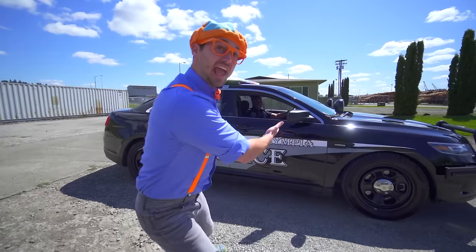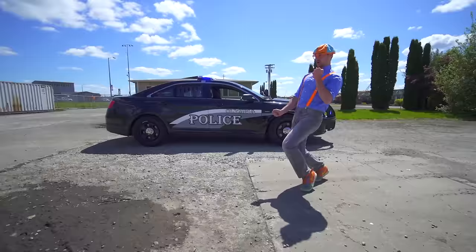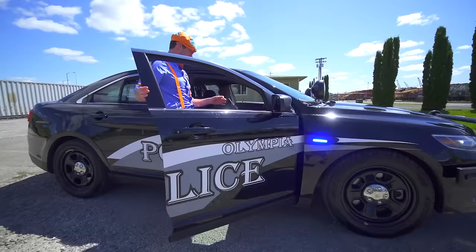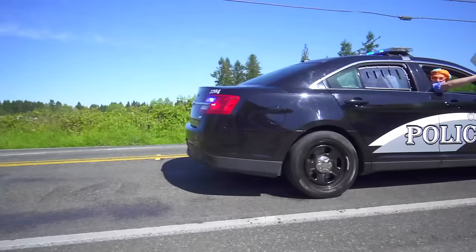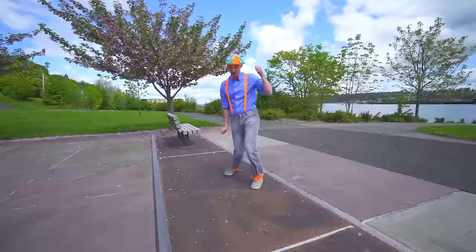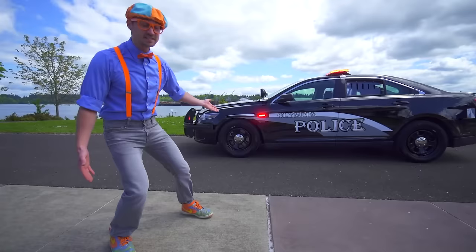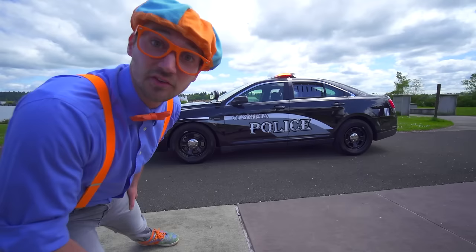Look at what I just rode up in. Yeah, it's a police car. And today, we are going to learn about police cars. Look at what it is! It's a police car! Will you come check out the parts of the police car with me? Yeah, come on!